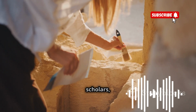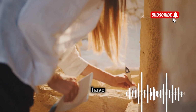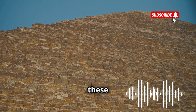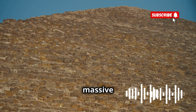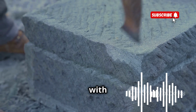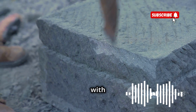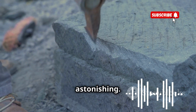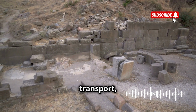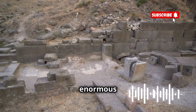For generations, scholars, archaeologists, and historians have grappled with the enigma of pyramid construction. The sheer scale of these monuments, built with millions of massive stone blocks, defies easy explanation. The precision with which these blocks were cut and fitted together with minimal mortar is equally astonishing. The questions linger. What methods did the ancient Egyptians use to transport, lift, and place these enormous stones?